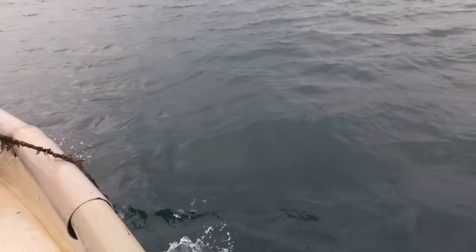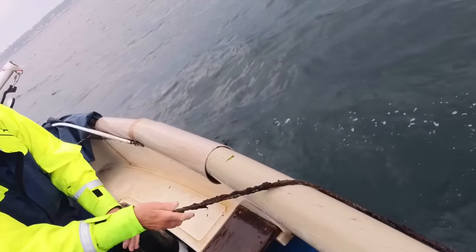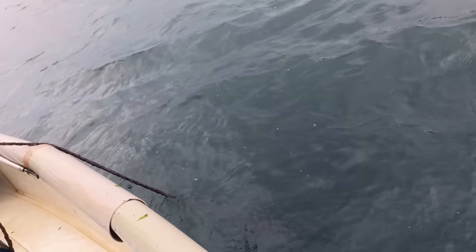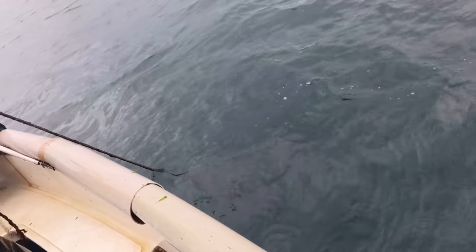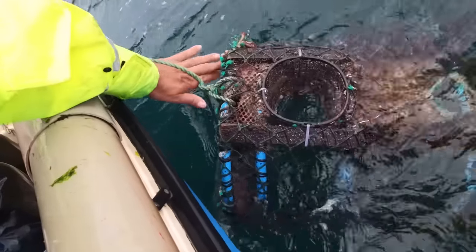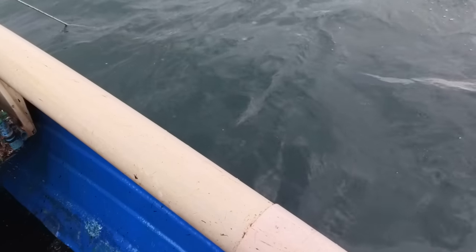Right. Last set of the day, isn't it? Yep. Another empty pot. Not working too well here lately. It was doing all right to start with, but we must have caught all the lobsters.